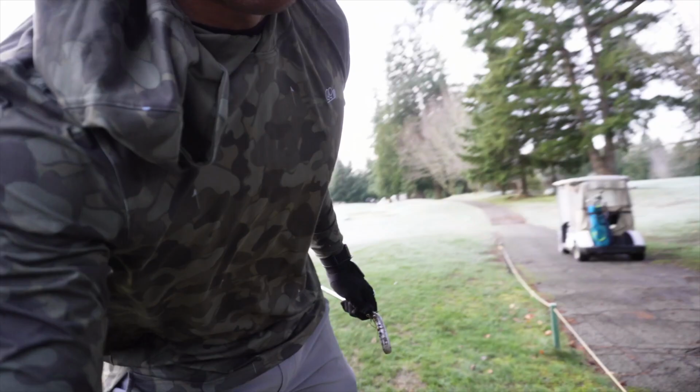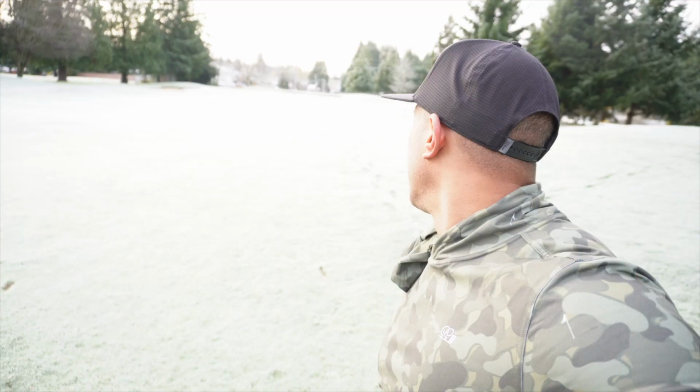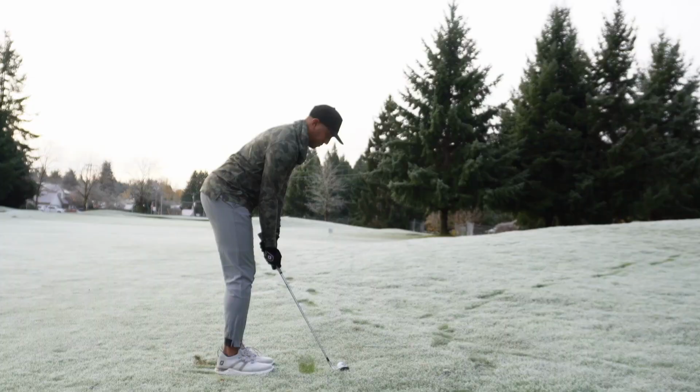I think I got it close. No, there's not gonna be much rollout because of the frost, so I'm probably gonna club up. 10-ish yards away, 12 yards. So I'm gonna go ahead and use my 56, get it close.